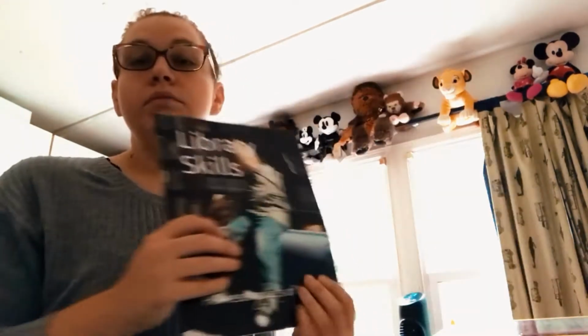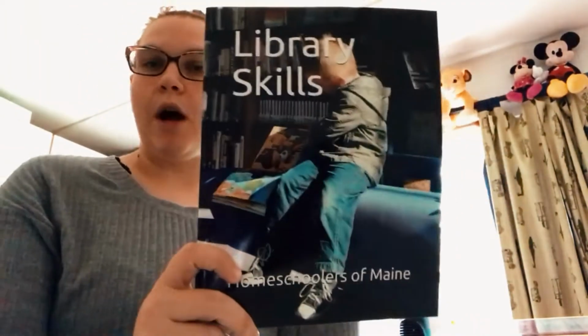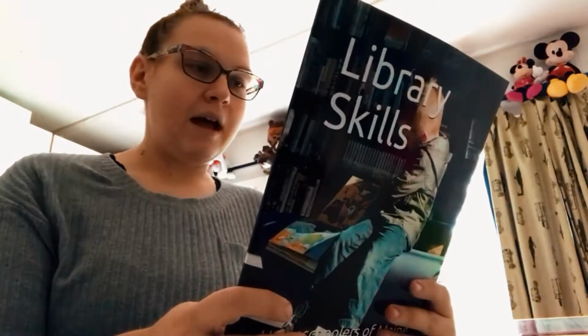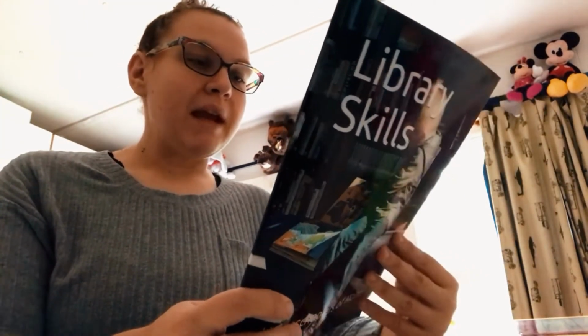So the first thing I'm going to do is the library skills. My husband picked up this Library Skills book from Homeschoolers of Maine when we bought the kids their homeschool binders. It has some great information in it. In the state of Maine, it is required that library skills is a subject, and where the libraries that are open have some really weird hours right now due to coronavirus, I was kind of concerned about what I was going to do to teach my children this, but this book has made it really easy.